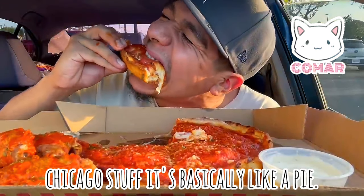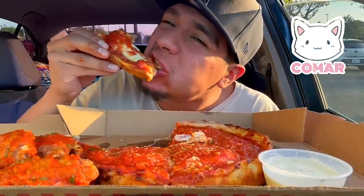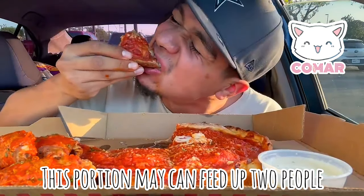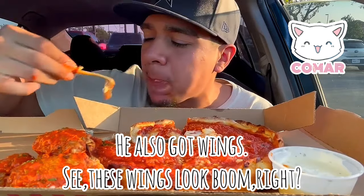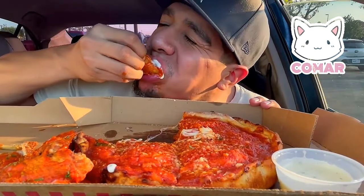Chicago stuffed, it's basically like a pie. This portion may feed up to 2 people. He also got wings. See, these wings look good, right? Mm. More wings. Crunchy.